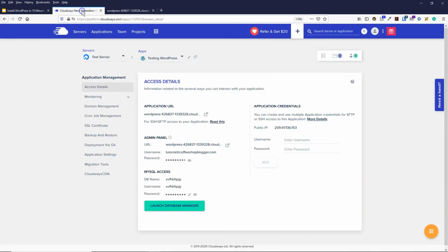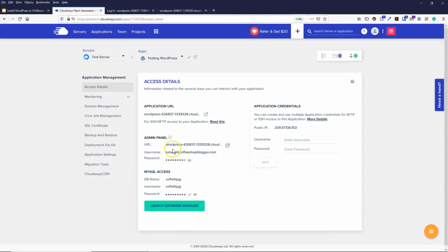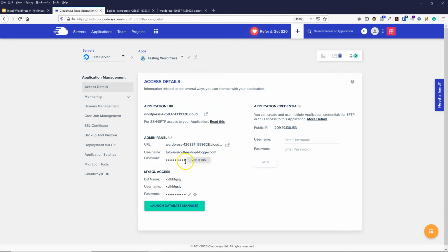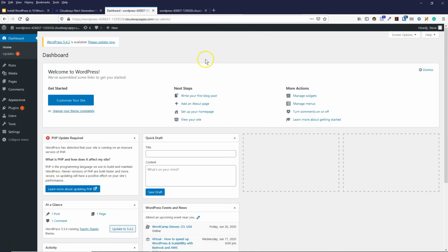And to access your admin, you just click on this icon just here, and you'll see this page, and this is where you enter your username and password. And the username and password is saved in your Cloudways account. So you can click on your username and paste that in. And then also click on the password and then paste that in as well. And then click on login. And now you're logged into your WordPress admin.